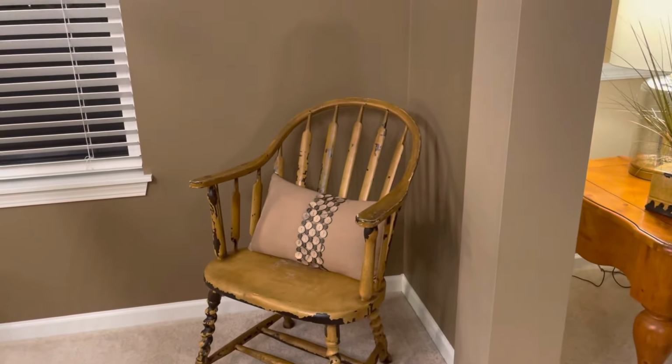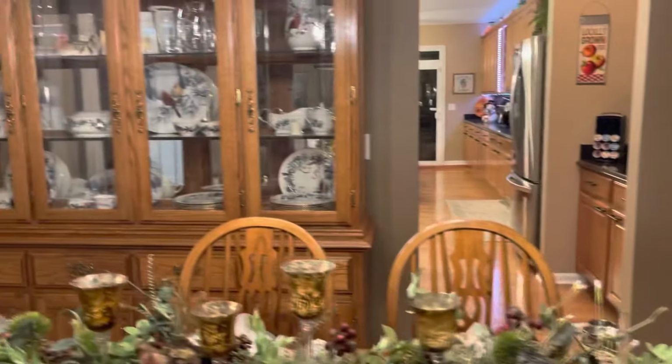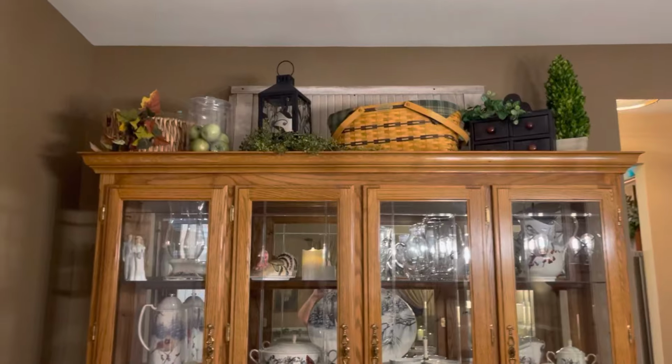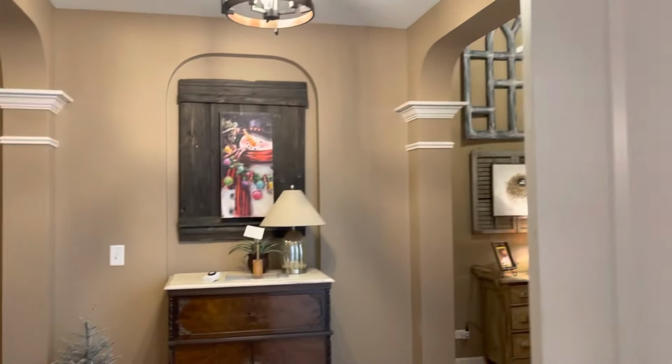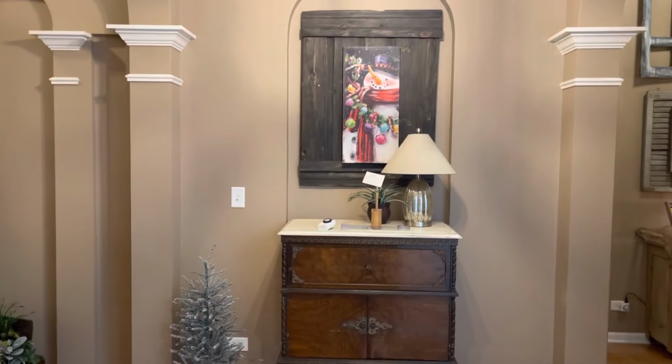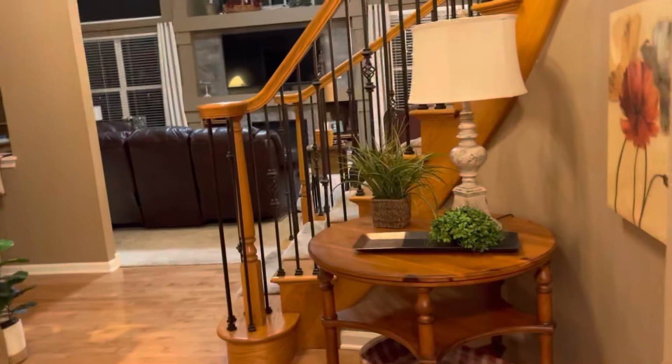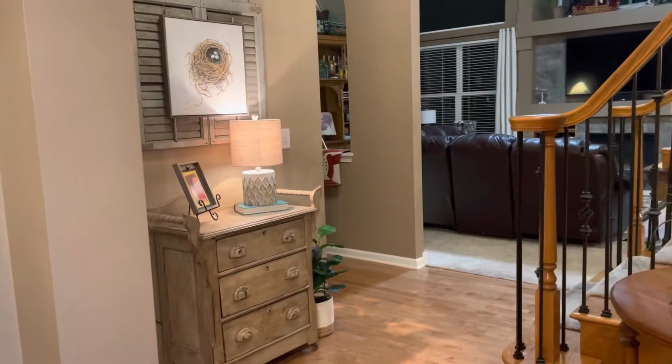So we'll be setting the table. Up above the cabinet, I'll do. And here is another part of my foyer. And if we come around the corner here, these two tables will get a little bit dressed up. Let me go grab some fun stuff. I'll be right back.